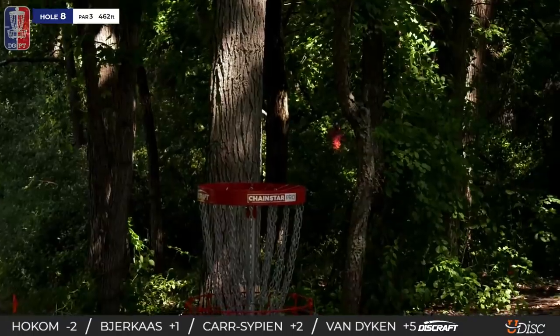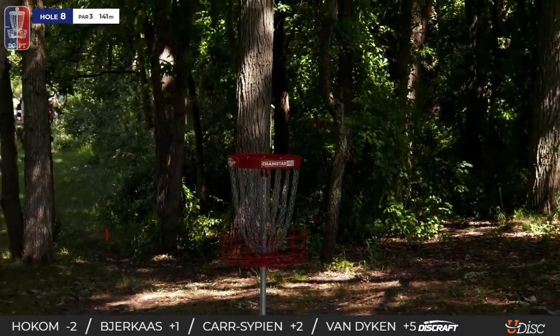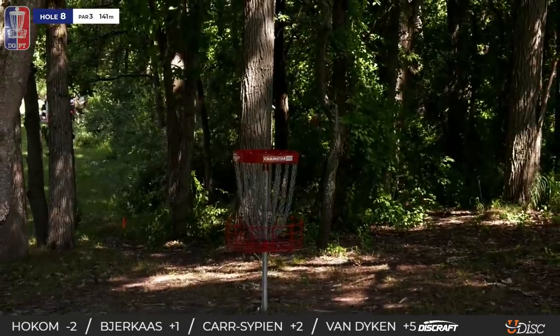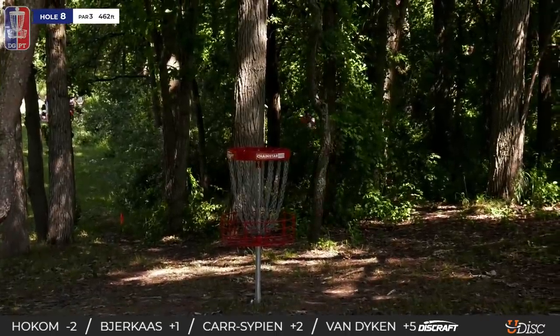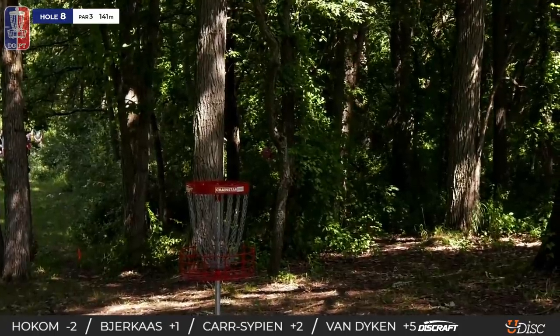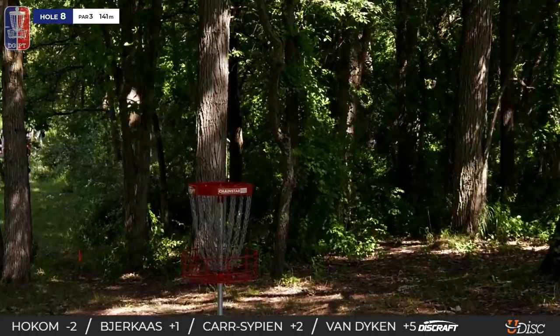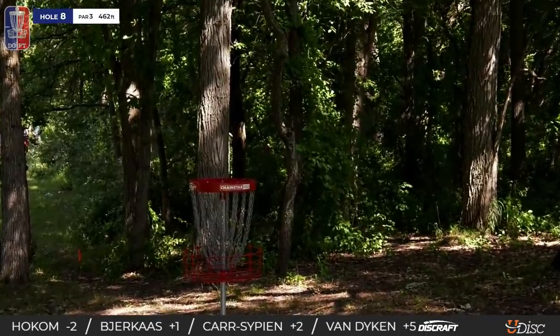Liz is over there in the rough, and you saw that we in the booth were able to see a different camera angle, and she had already thrown a shot that didn't move forward at all. So she's going to be throwing three from the woods now.